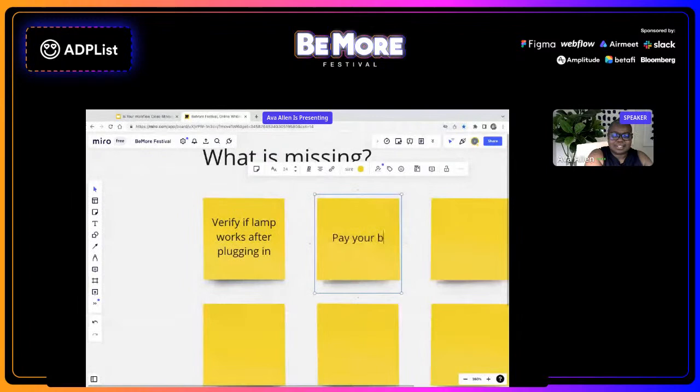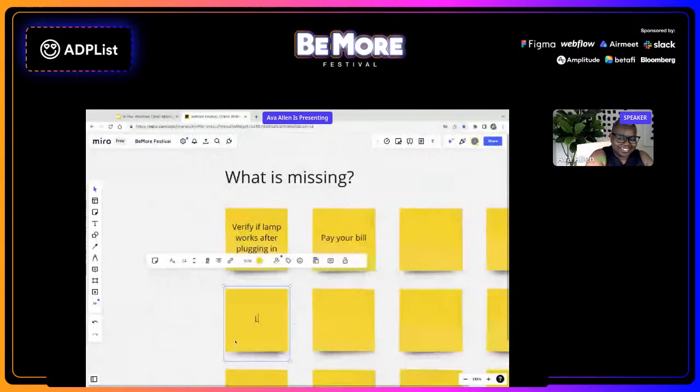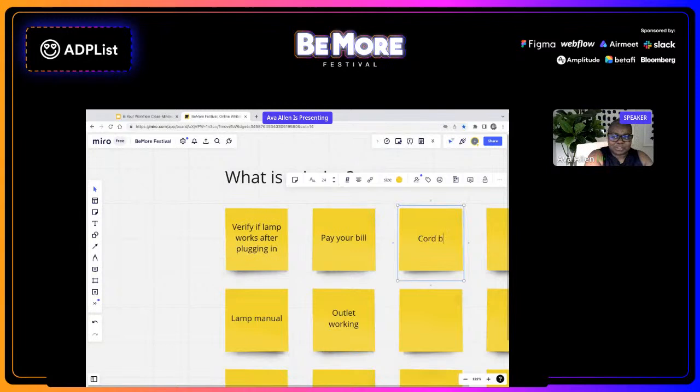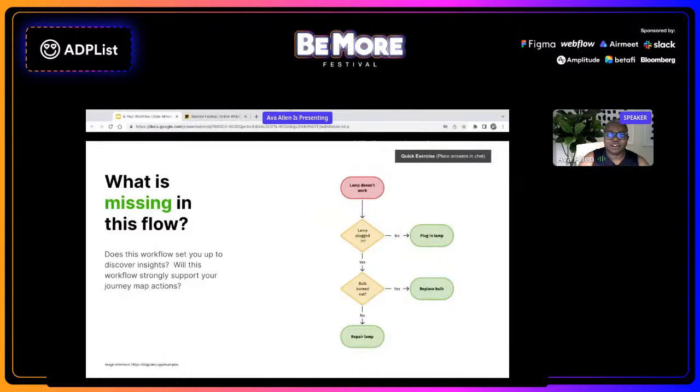They're starting to come in now. They're going too fast. Check the lamp manual. Is the outlet working? Perfect. Cord broken. Forgive me if I'm skipping yours. It's just moving quickly, but I think we're getting the point. I also see the wires are old. Check if the lamp works in a different socket, replace the light bulb, check the cord, press the right button, test the switch. Exactly. So you all are on point.